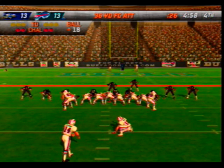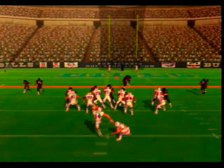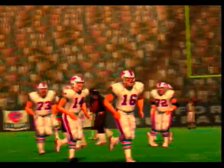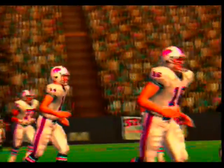An important kick here. This is for the lead. They'll take the lead here in the fourth with that field goal. The field goal breaks the tie.